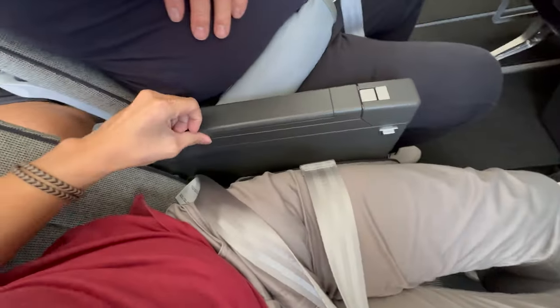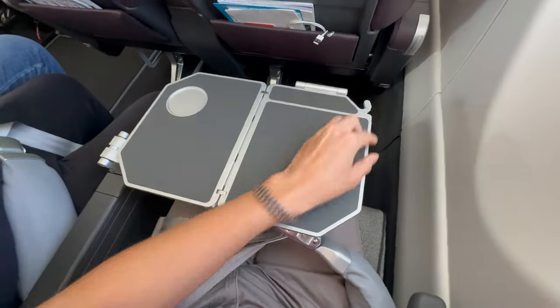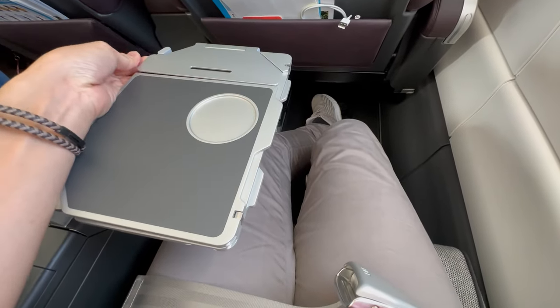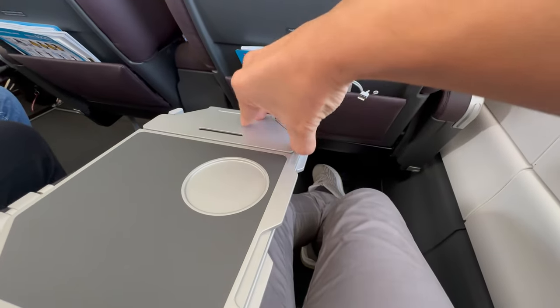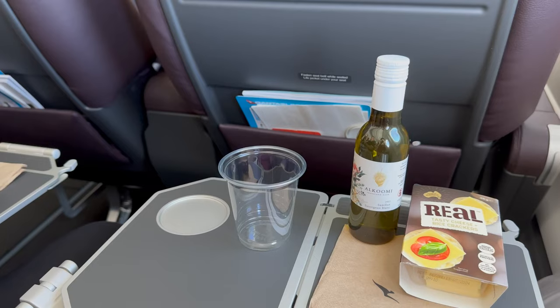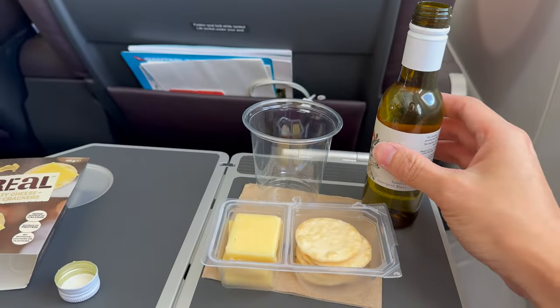Refreshment service is about to begin, so it's time to take out your tray table. If you're sat in the bulkhead, you'll find your tray table inside your armrest. On the A220, there's no personal TV, but rather they encourage you to use your own personal device, including your mobile phone, which you can rest on the tray table flap. That way you can connect to the Wi-Fi, watch some YouTube or Netflix, and just leave your phone there. Today's flight, they are serving cheese and crackers and a range of beverages, including red and white wine and beers.